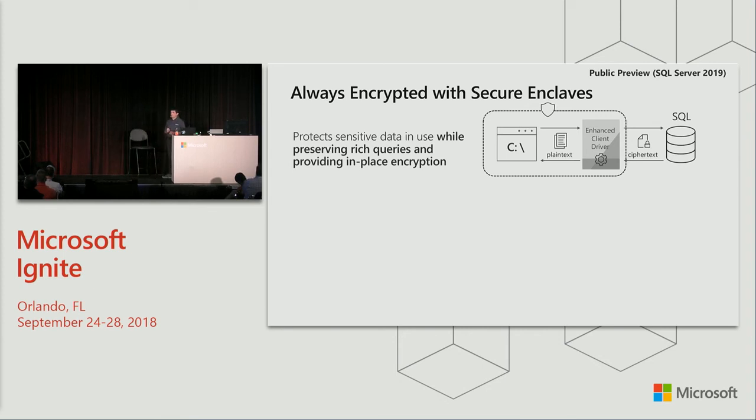So let me explain what we have done with that. About 2 years ago, we shipped this technology called Always Encrypted in SQL Server and Azure SQL Database. And it's a client-side encryption. It basically ensures that any data that leaves an application and targets the database gets encrypted inside a client driver. So as a result, the SQL Server, the database, never sees the data that it receives in plain text, right?